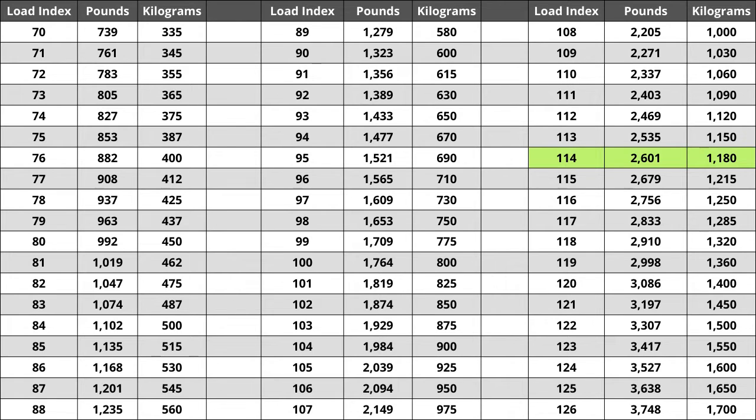So for the tire we are looking at today, the load index of 114 represents a weight capacity of 2601 pounds. For my metric system using friends, that would be a capacity of 1180 kilograms. Located next to the load index we just talked about, there is a letter. The letter T is the speed rating for this tire. This is the maximum speed sustainable for the tire.